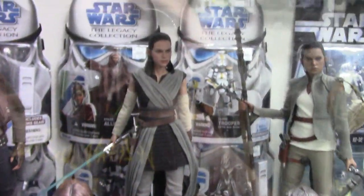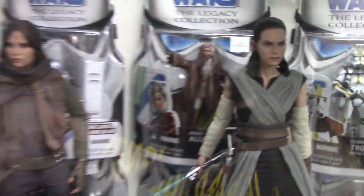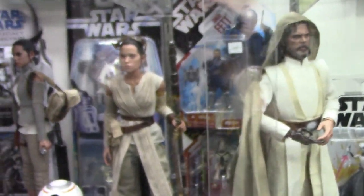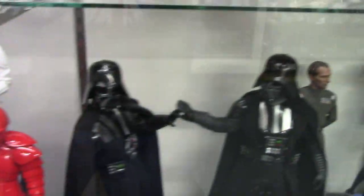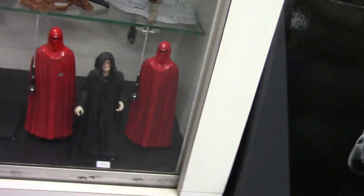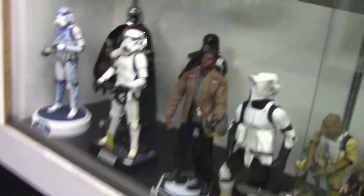This Rey here looks very good. Look at that face sculpt right there of Daisy Ridley. Looks very, very good. Jyn Erso, some busts as well. The Jakku version of Rey. Some Vaders, the original Leia, which looks very, very nice. We have some Imperial Guards with the Emperor, which looks very, very nice. And this guy looks really cool.